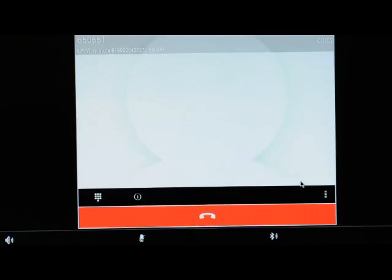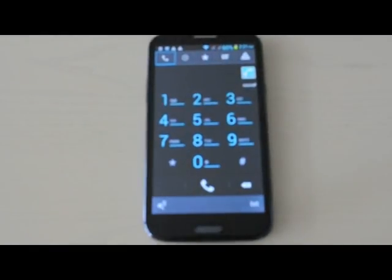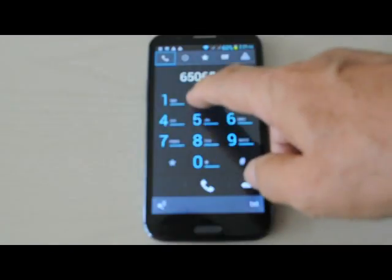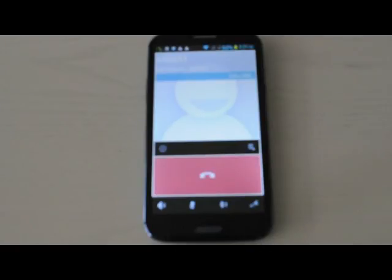Hello? Yes, I can hear you well. The phone call is made from a normal telephone. But of course, you can also use your smartphone to make phone calls. Hello? Yes, now we are on smartphone. Okay.